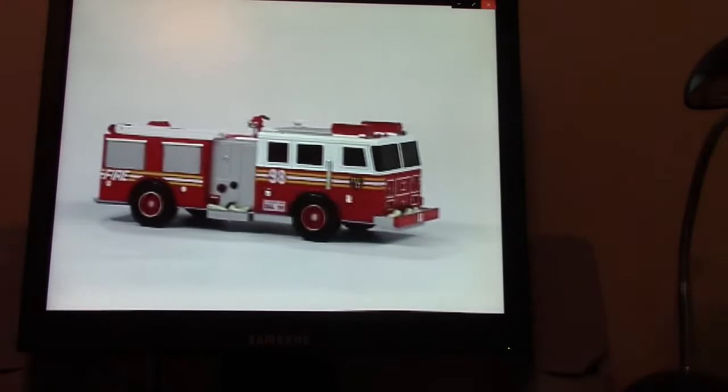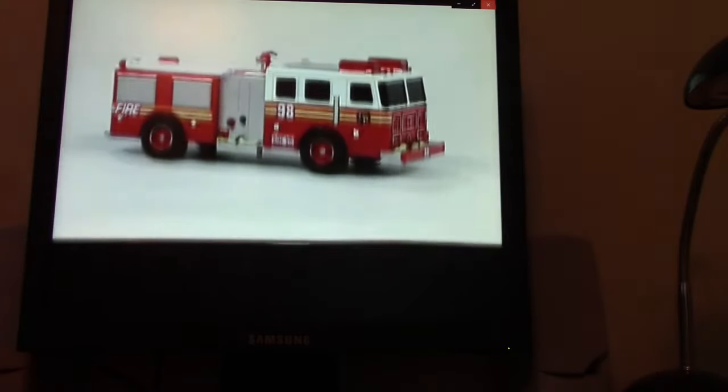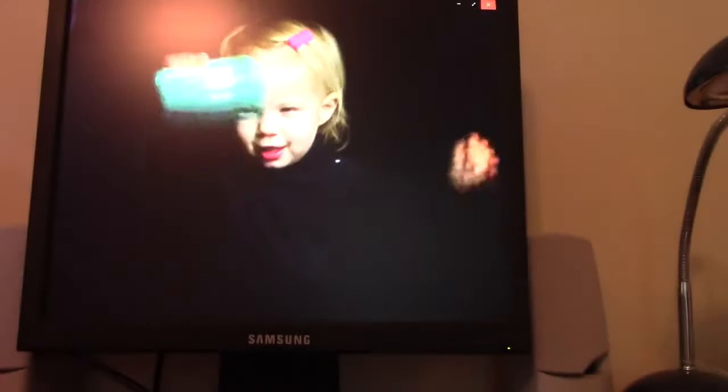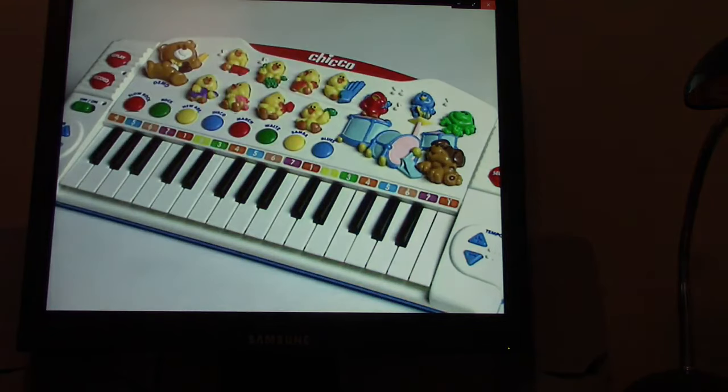Now we're transitioning to a fire truck. Very noisy fire truck. This is a toy fire truck, not a real fire truck. Fire trucks help us stay safe. This little girl is shaking some sort of instrument. It appears to be a rattle or something. This instrument is a piano. That's the instrument Baby Bach plays.